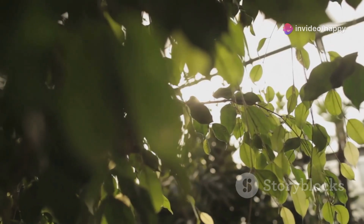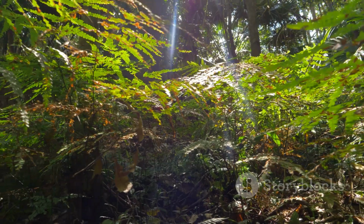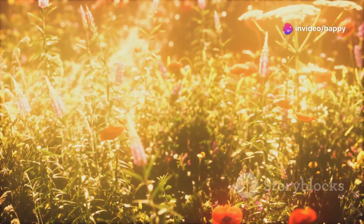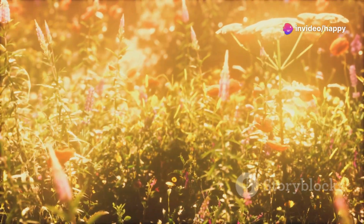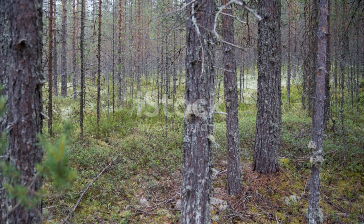That's because plants are everywhere. They're in our gardens, our parks, our forests. They're even in the tiniest cracks in the pavement. And all of these plants, from the mightiest oak to the smallest blade of grass, are doing something amazing. They're making their own food from sunlight.